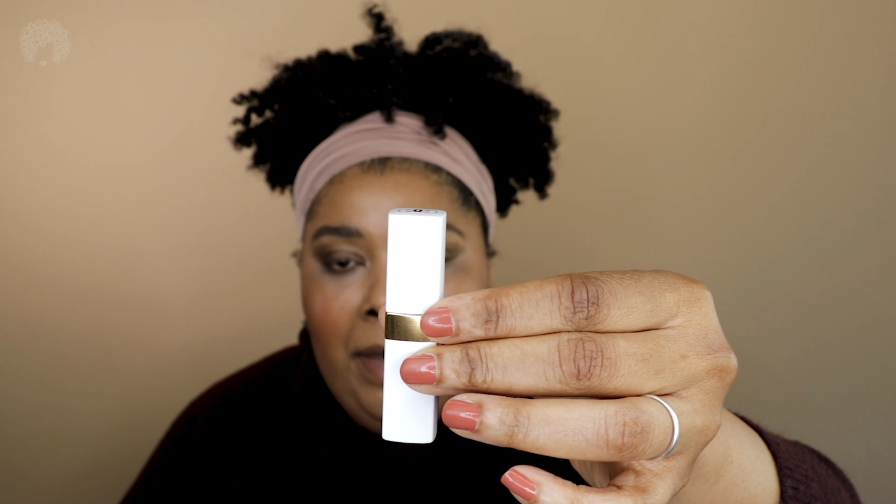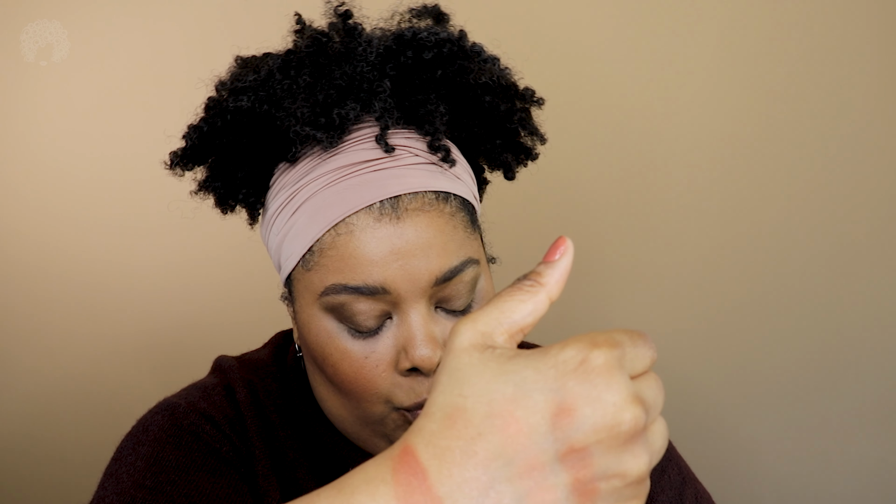Okay, so we're going to end it with the Rouge Coco Baume. This is my first one of these. I actually don't have so many Chanel lip products for whatever reason, but I do really enjoy what I have. And here it is swatched. Very, very pretty color. This one is 914 Natural Charm. Of course, they released a few, like 5 or 6, but I just wanted to get one because, like I said, I don't want to get overwhelmed with lipstick, as a product I'm being very careful about this year. So yes, let's get this one on.